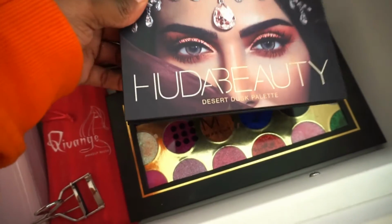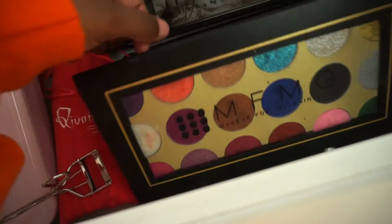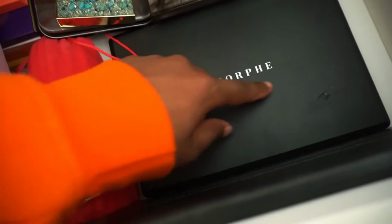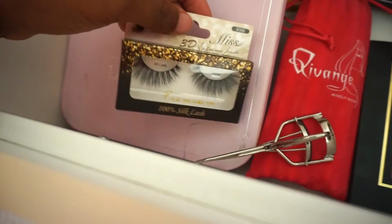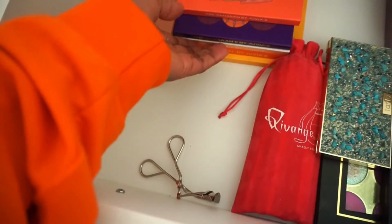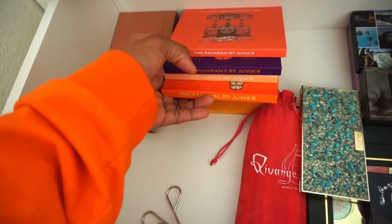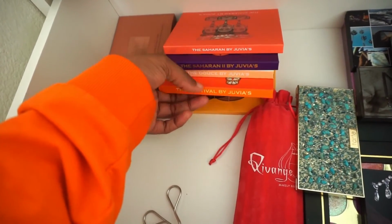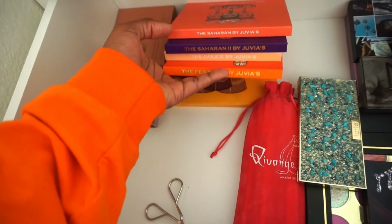Then we got the Huda Beauty Desert Dusk. And then this is the MFMG glitter palette, Morphe Fall Into Frost palette. I need to be using this stuff, y'all. This isn't okay. I just started using the Miss Lashes. I love them. I'm going to keep using them because they're cheap. And these are all my Juvia's Place. We have Sahara 1, Sahara 2, Festival, La Douce, and Nubian 2. I believe that's Nubian 2.